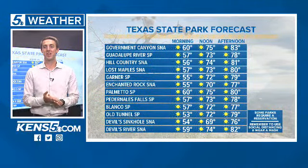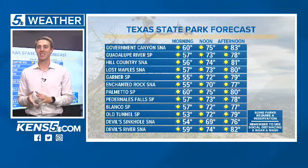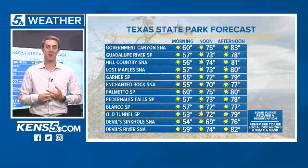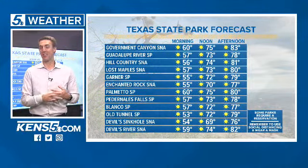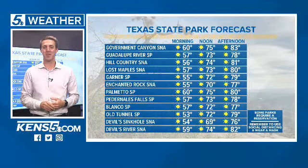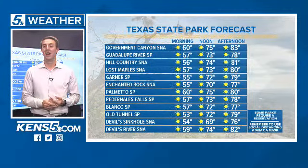Notice that Enchanted Rock is expected to have 50s for tomorrow morning, rising into the 70s. Enchanted Rock would not be a fun place to be today unless you wanted to get flown through the air off the ridge, basically. If you've ever been up there, you know it gets very much on the windy side on a regular day. Today, it's probably very breezy at the top.